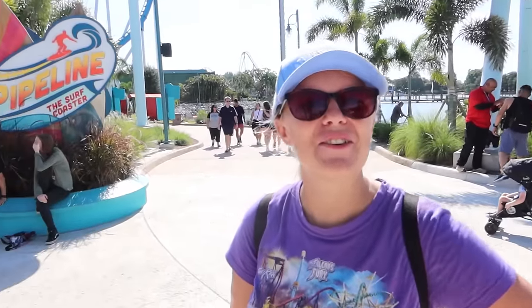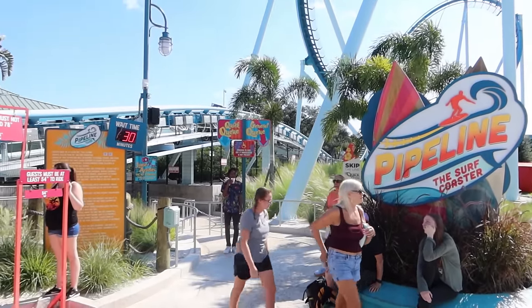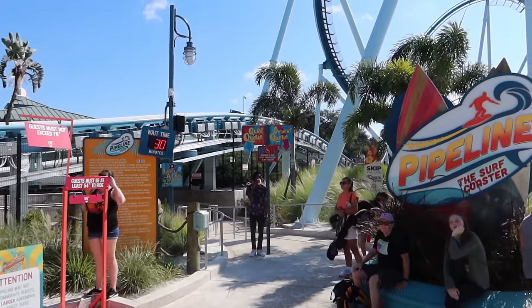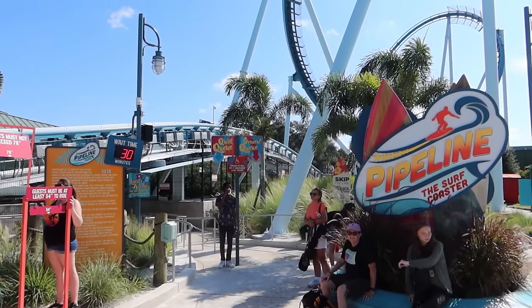I'm really looking forward to it. Let's go and make our way into the queue line. Of course, we're going to be able to take you on board. We'll do a front-facing POV on the front row, and then, of course, we'll get further down near the back. And, yeah, we'll do a rider cam POV for you all.